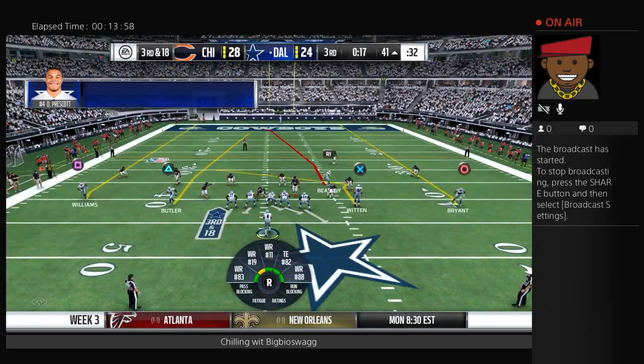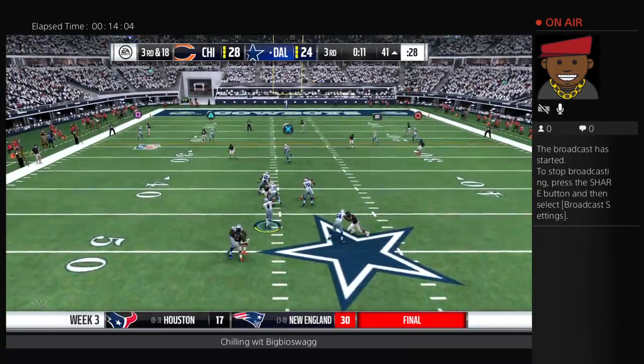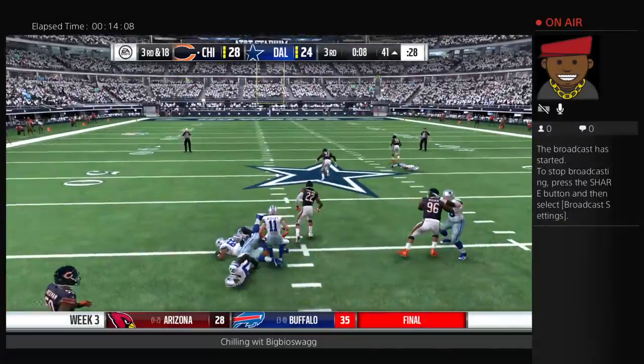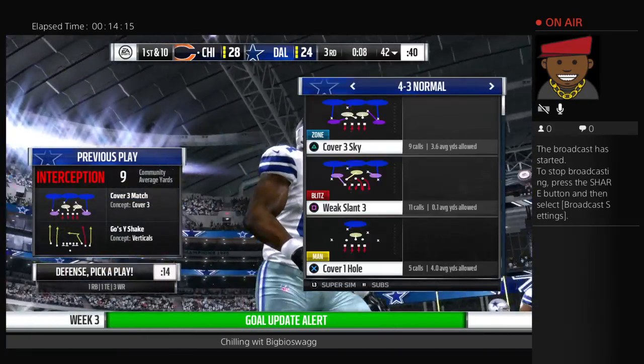So it's 3rd and long, and defensively, not a real surprise. They're in the dime. 3rd and long for Prescott. And for the 4th time tonight, it's an interception. Picked up by the rookie Deion Bush. And the return this time will go out to the 42-yard line.